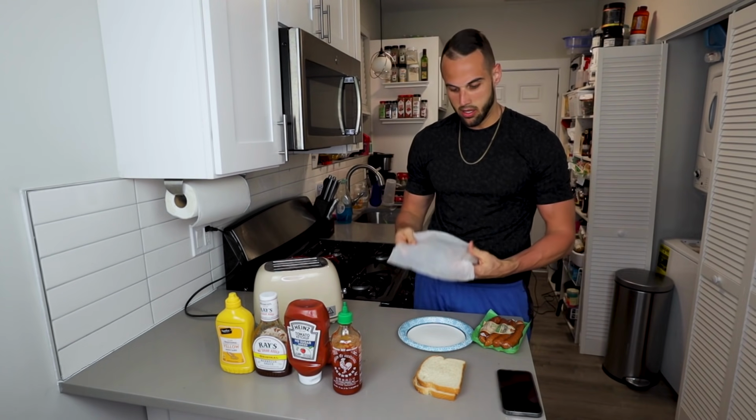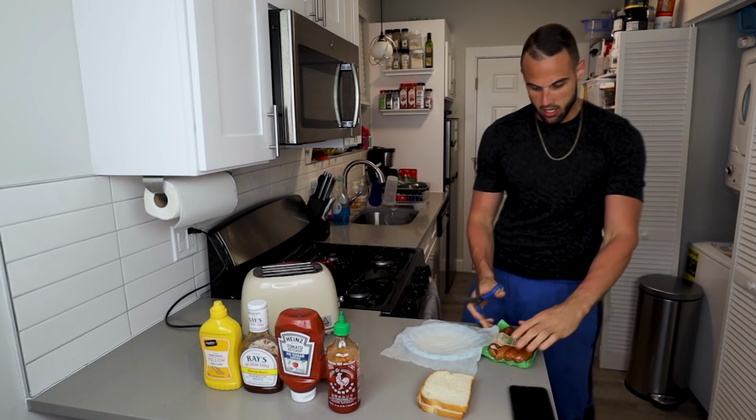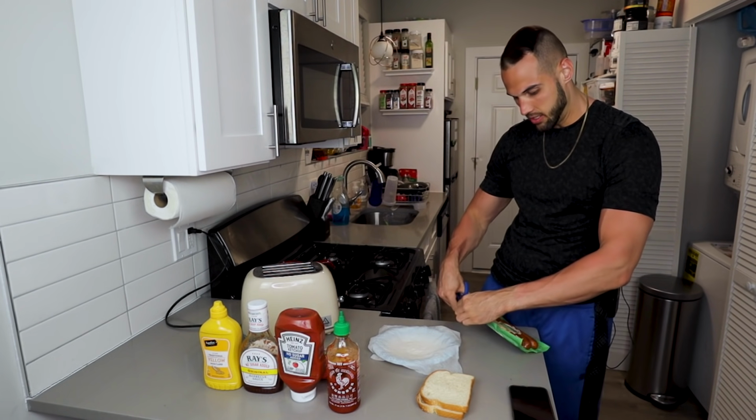While those are toasting, I am going to get a paper towel, get it wet, and then I wring it out. And then I'm gonna open it up here, cut open our sausages, which are already cooked. They just need to be heated up.